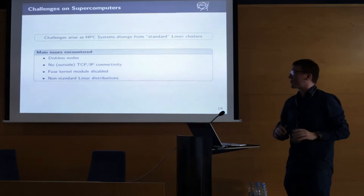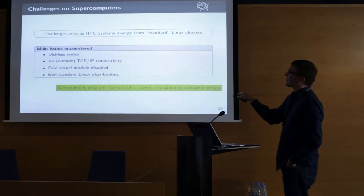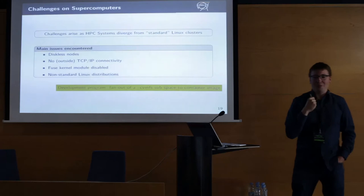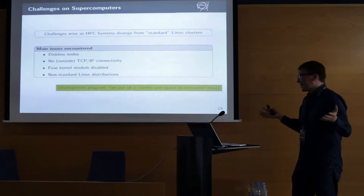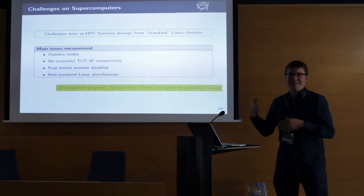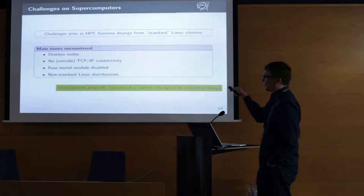Just to let you know, we have a development program this summer to solve it in the most brutal way if necessary. In particular in the US, we have some systems where you can only come with your image container file and nothing else. In this case, we have to somehow bulk export data from CernVM-FS into a container. That is a fallback solution, which we wouldn't necessarily recommend, but if all other things fail, we are working on that.